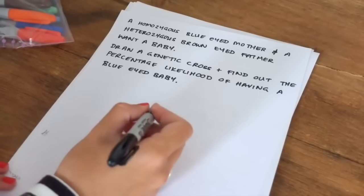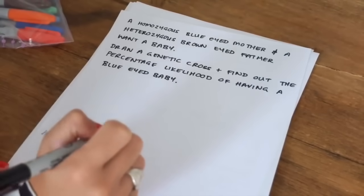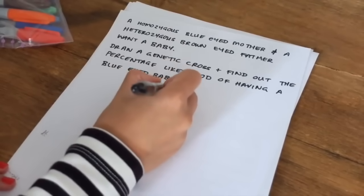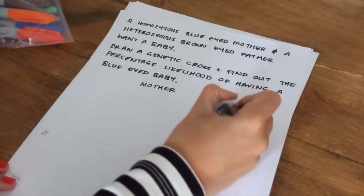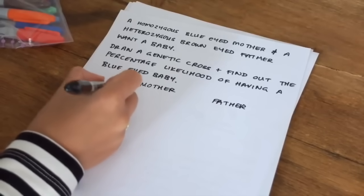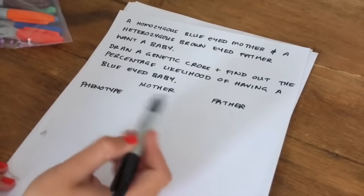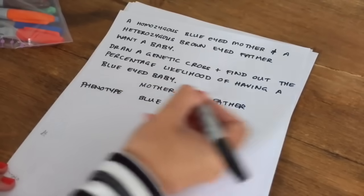Okay, so there's a really simple way of doing this, and it's really important that you follow the same steps, and then the answer will just plop out on your lap, and I promise it's really easy. So first of all, write 2 headings: mother, can you read that, and father. Okay, I write phenotype here on the left-hand side. It helps me as well with the understanding. So what's the phenotype? Right, that's what the mother and father actually have in terms of eye colour. So I'm going to write blue for the mother and brown for the father.